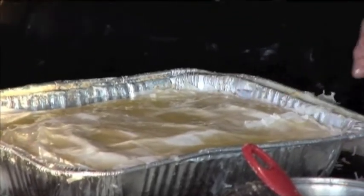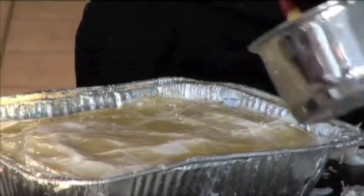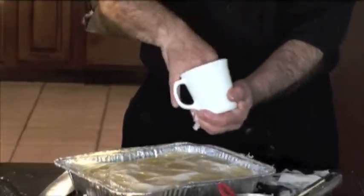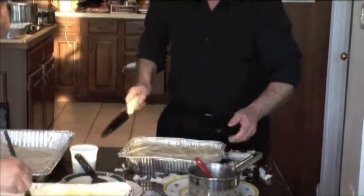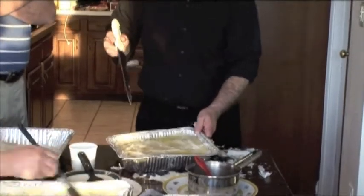So what to do here now? This is butter. A little bit more butter on top. We have to put a little bit of water for the filo not to curl. Use what we got. A little bit of water. So now, we're so close. Can you turn the lights on a little bit so we can have some more light?